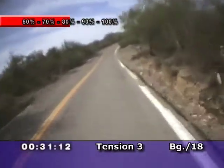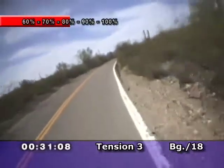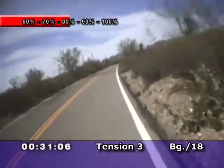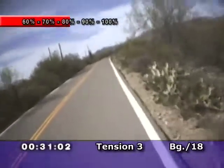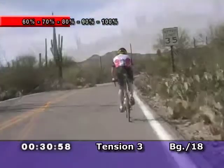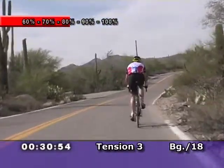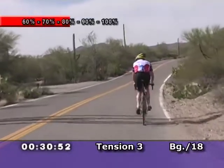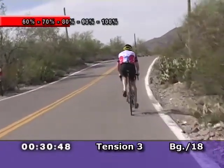Nice and steady. Nice rhythm. Always thinking about your good form. Being as efficient as you can when you're pedaling that bicycle. Beautiful scenery out here. Sun's starting to come out a little bit, but you can see the clouds up in the distance. And it looks now like we're going to be heading up a little bit.